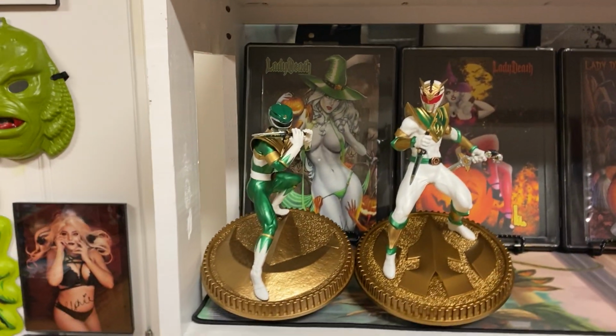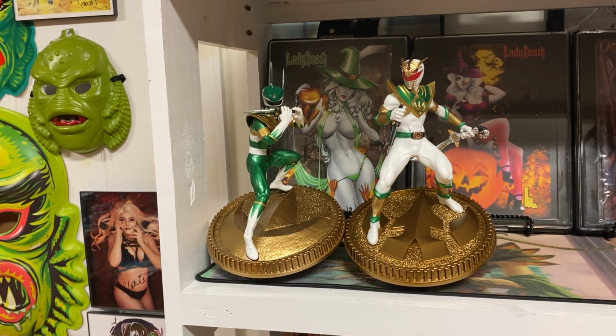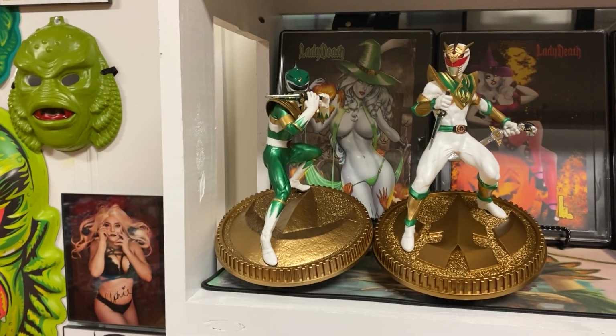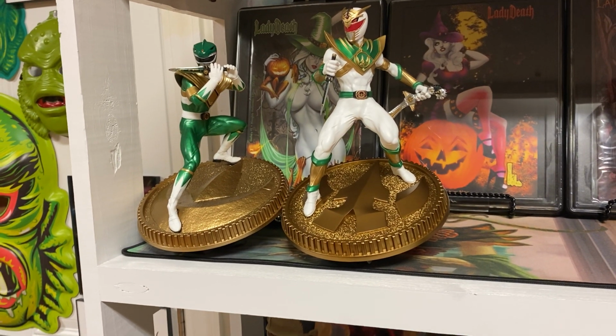These are going to be all my Lady Death Halloweens. Been watching Power Rangers a lot, the ones I watched as a kid. I didn't know they had all those freaking shows, but I'm going to pick up the ones that I remember. And Lord Drakkon just looked cool, so I picked him up. So these are not bad.